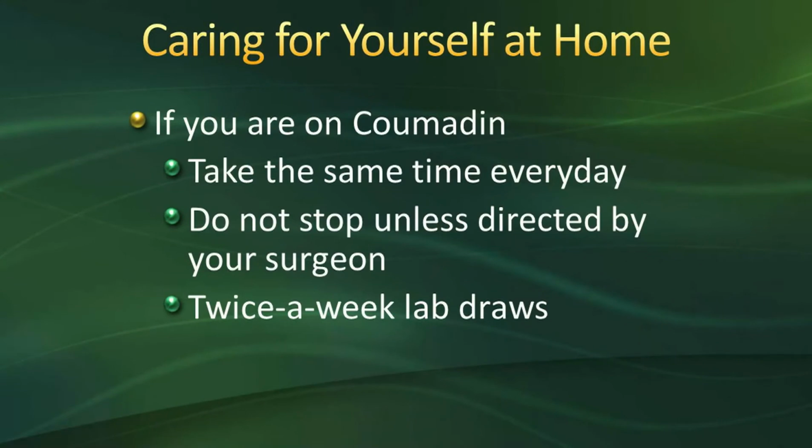All right, so once you're at home, your blood thinners, whether it's Coumadin or Plavix or aspirin, whatever you're on, you're going to want to take them always at the same time every day. Do not stop taking them unless you're directed by your surgeon. If you are on Coumadin, you will need to have twice a week lab draws. And like I said, we'll discuss your blood thinners further when you're in the hospital.